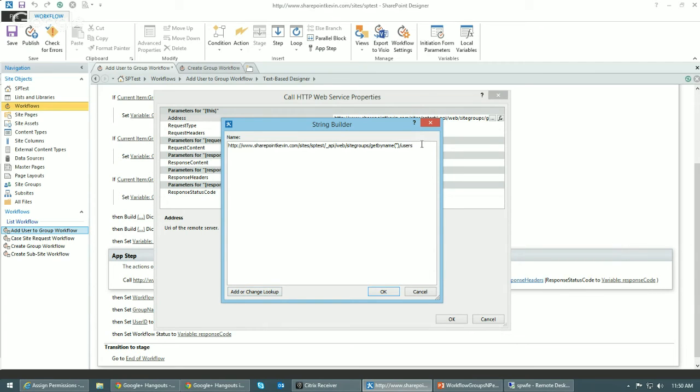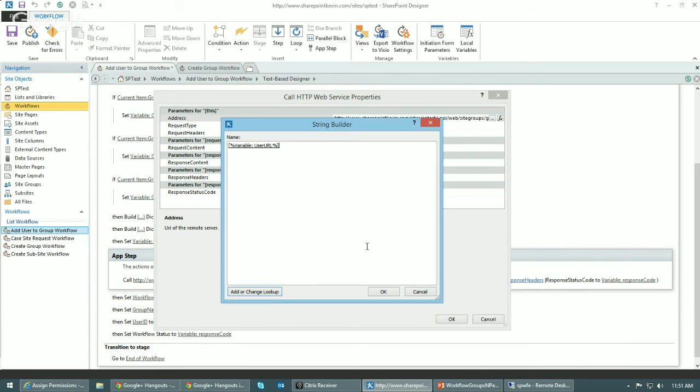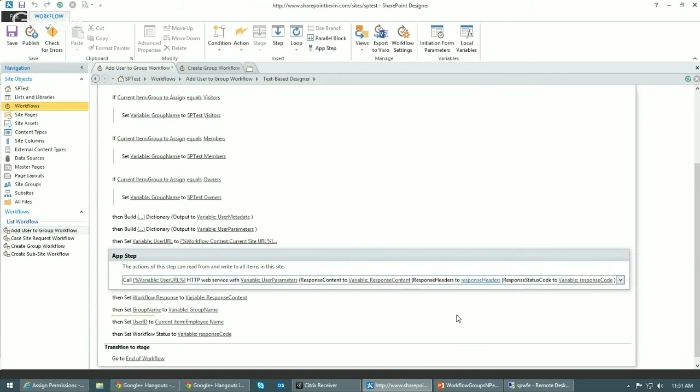And if you don't like this, you can just delete it, and of course, just look up the variable that we created, which was the user URL. Here we go. And then it's a post operation, request headers, just as we did before, the user parameters, the dictionary we created for all the parameters. Again, we're going to get the response for this back in response content and the response code for the status.